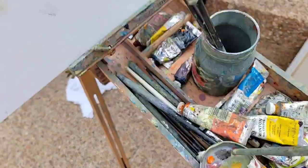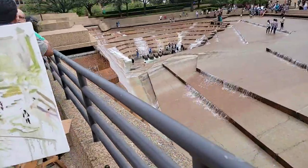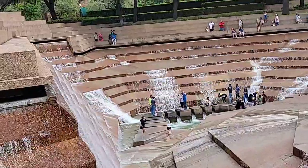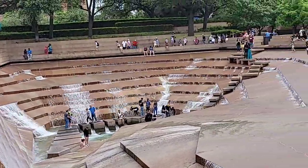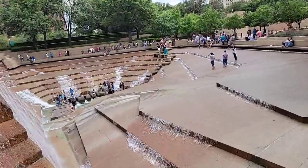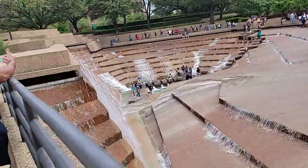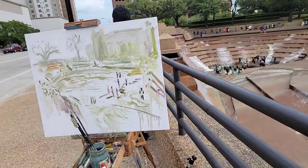All right, here's my tiny little, these are the people I'm painting. This is what I'm looking at. What a beautiful view. Here's all the cascading, the water, the people. Oh, look at that. That's me. Hi. So this is not a portrait of anybody, but more of everybody.